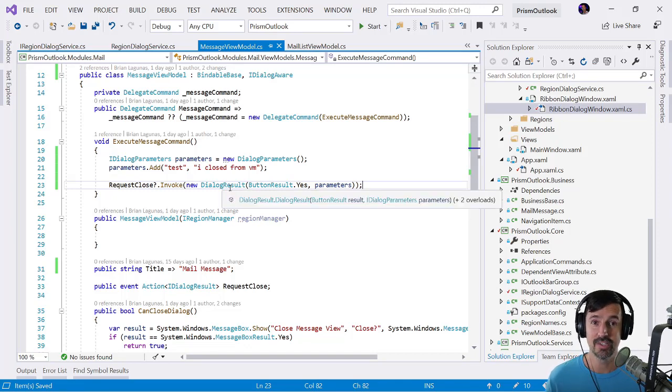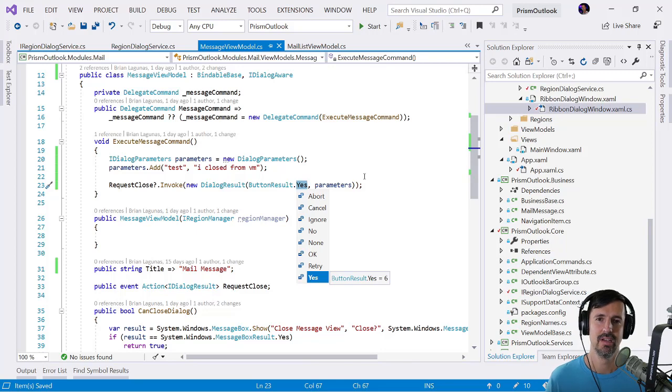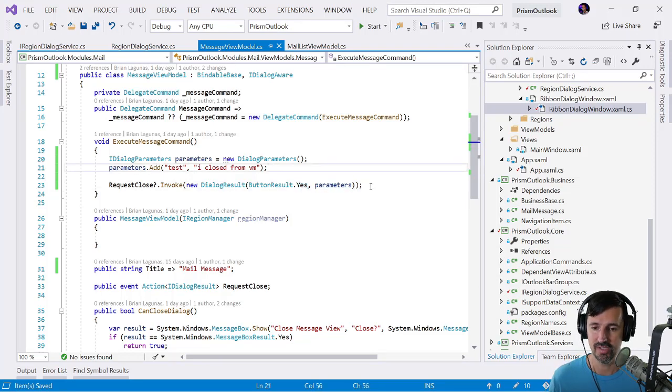All right, so just to clarify what's going on here. This dialog result object, we are leveraging the Prism dialog infrastructure and objects. So although we created our own region-based dialog service, we are utilizing Prism's dialog result, dialog parameters, and the IDialogAware objects. The dialog result provides you information about how the dialog was closed. So you have this button result, and it maps to essentially what you would see in a message box: abort, cancel, ignore, no, none, OK, retry, yes. And then you could pass parameters, which we did here.